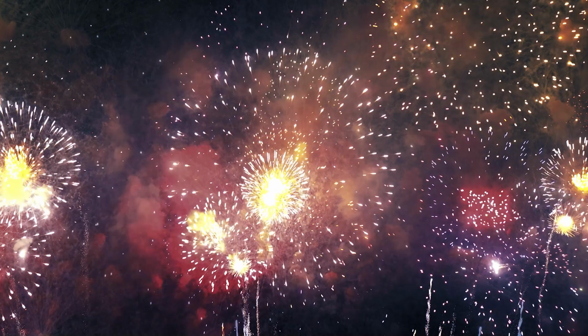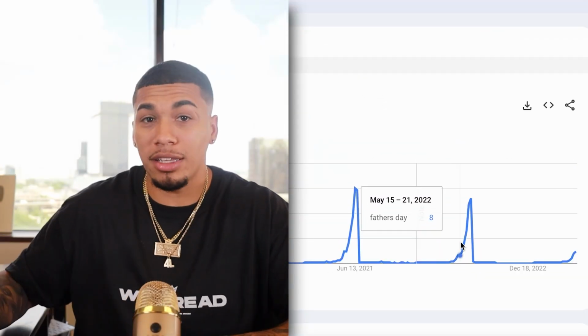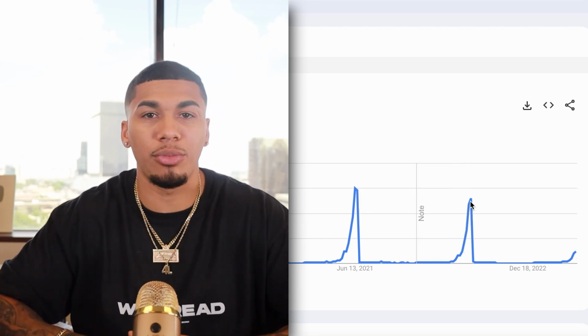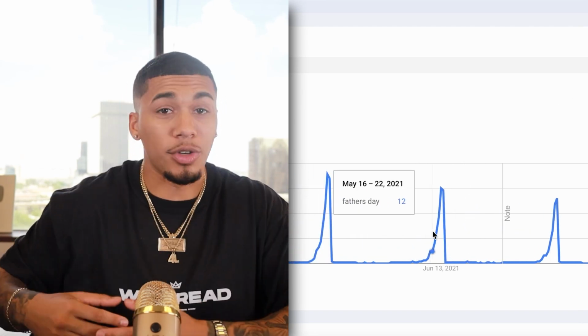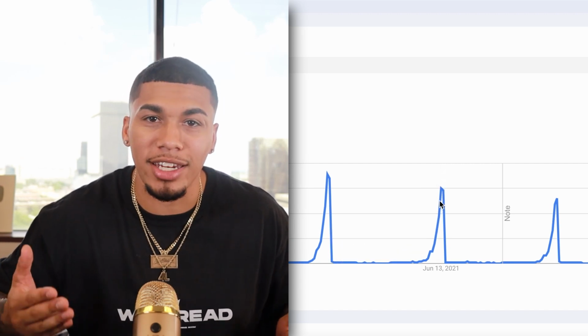A perfect example of this is the Father's Day trend versus the 4th of July trend. For Father's Day, we can see that the trend is already on the rise, meaning there's a little bit of a higher barrier of entry when it comes to the competition that you'll be having. So as you can see based off the data, this is a trend that you would want to start warming up to and selling in early May.